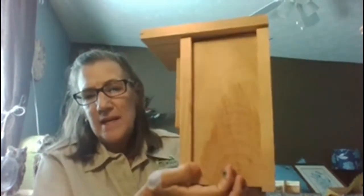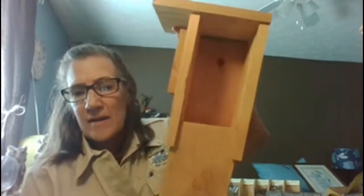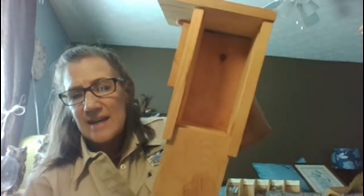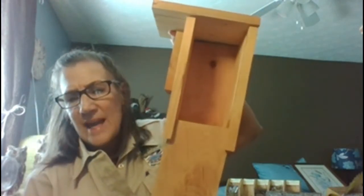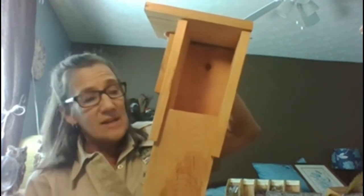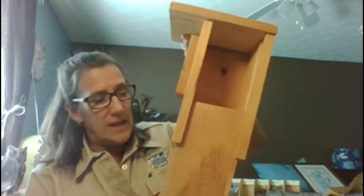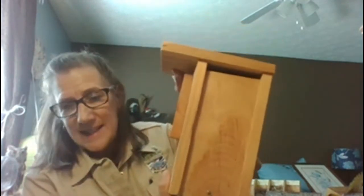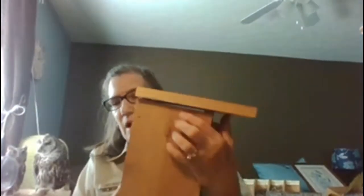I do have this opening on the side here, and let's see if I can just turn it. I don't have my screwdriver out here. I guess I won't, oh, there we go. So this box will open up for easy viewing and easy cleaning. You want to make sure you get your nest out of there as quickly as the nestlings or fledglings have left, because the parents will come back and rebuild very quickly if it's right conditions. As you can see on this box, there is ventilation on both sides.